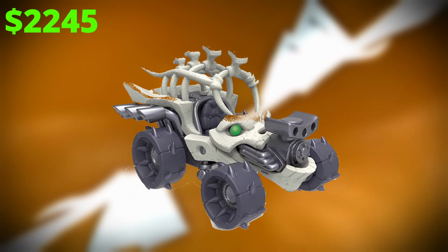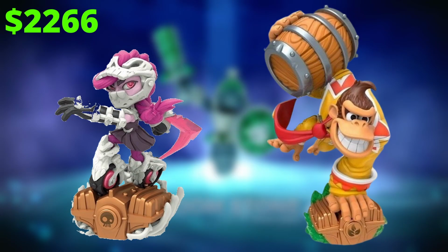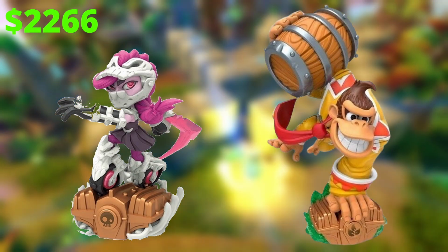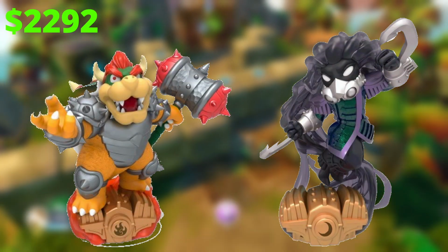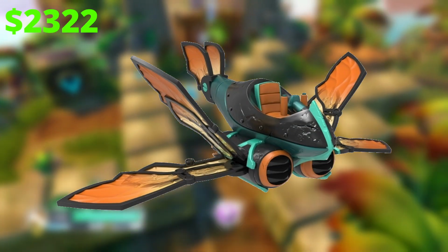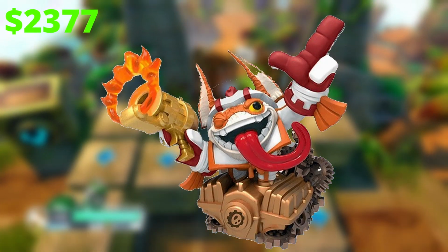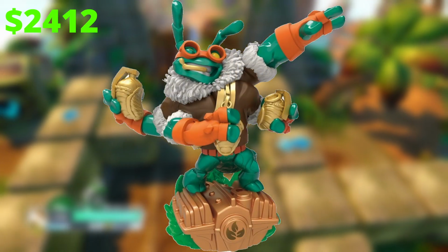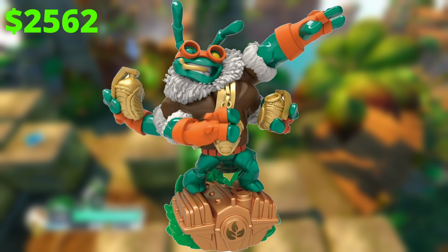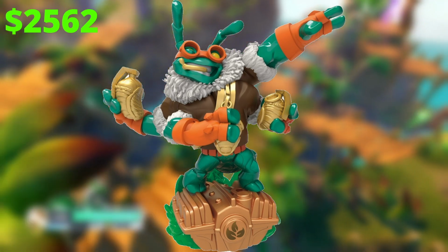The Toon Buggy costs $10. The Soda Skimmer costs $11. Bone Bash Roller Brawl and Turbo Charge Donkey Kong cost $13 each. Hammer Slam Bowser and Nightfall cost $15 each. The Buzzwing costs $25. The Gold Rusher costs $30. Double Dare Trigger Happy costs $35, and Thrillipede costs $150, being the most expensive Supercharger and tied with Breeze for the most expensive Skylander, so far at least.